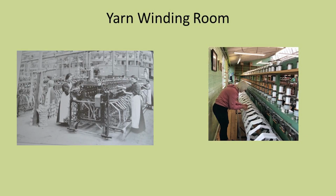So once that process is finished, it goes to be spun, and then it goes to be woven. So you come to a yarn winding room. Top left is a photograph taken in about 1905. And this would have been happening here in Lurgan, as well as in Lisburn and many other parts of the country, and of course in Belfast.